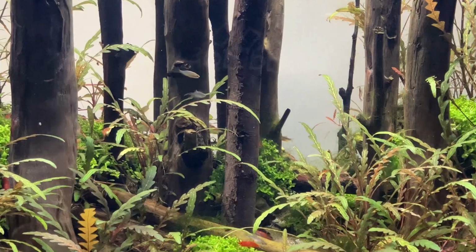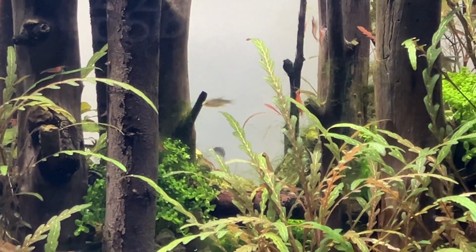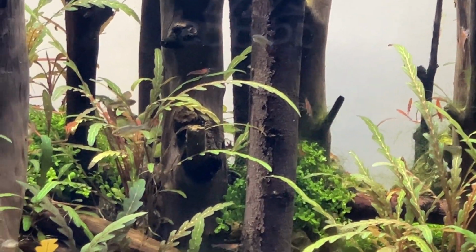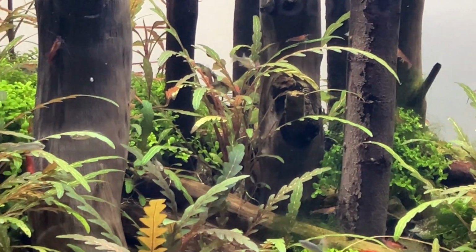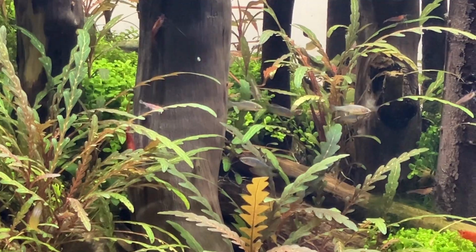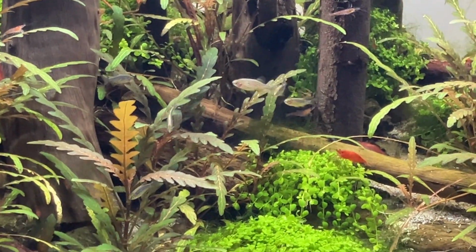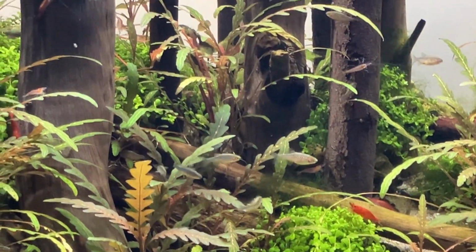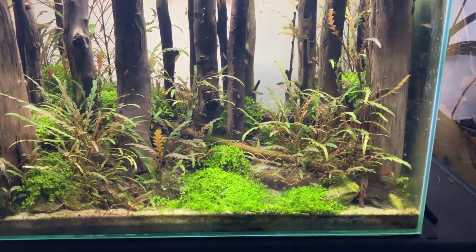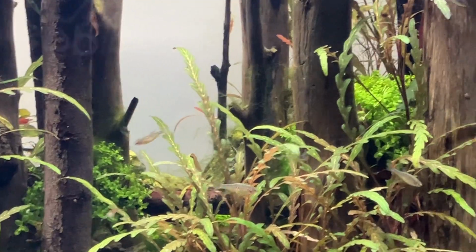And they are enjoying life, to be honest. They're always zipping around. I know they're only juveniles, but there's sort of breeding behaviour in the mornings when the lights come on for the first hour or so. They're chasing each other around. So hopefully as they get a bit older, they'll pair up or do whatever they need to do, and we might get some eggs laid in the Monte Carlo.